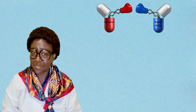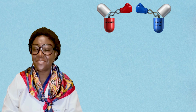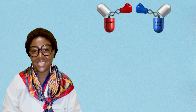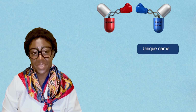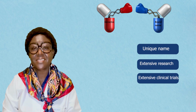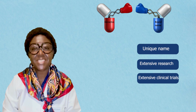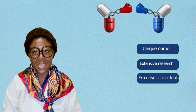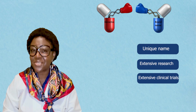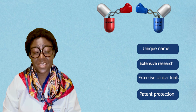Our first segment has to do with the basics. Brand name drugs are developed by pharmaceutical companies and have a unique name. The approval process for brand name drugs involves extensive clinical trials and testing to prove safety and efficacy. These drugs are often covered under patent protection for a stipulated length of time.